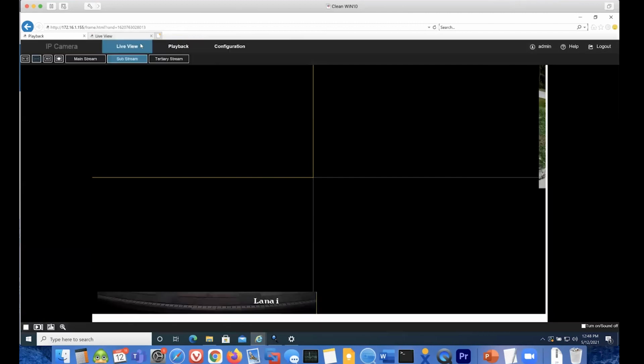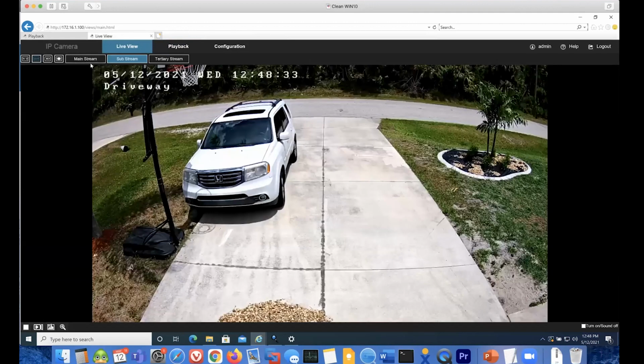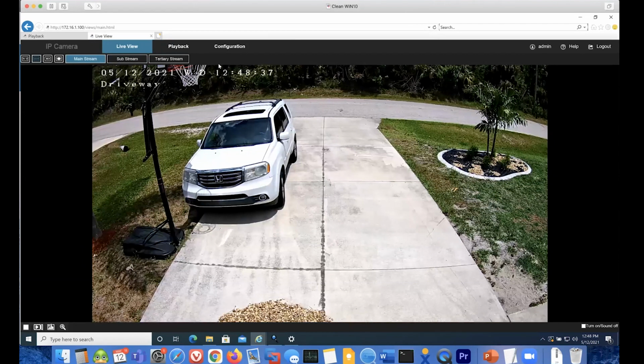I do want to jump over to the camera here. This is a live view of the camera. So you can see this is the driveway. This is live. There's a car going by. I don't know how that looks on the Zoom presentation, and yeah, he is driving about 5 miles an hour.